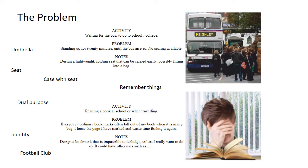The first one, the activity: waiting for a bus to go to school. Very common for a teenager, standing for 20 minutes until the bus arrives. So options that you could design, possibly an umbrella, a seat, a case, something that can be folded up, something that can be taken on a bus, something that's not too expensive because it's going to be for a student, something that it doesn't really matter if it gets lost, and something that isn't going to be an offensive weapon.